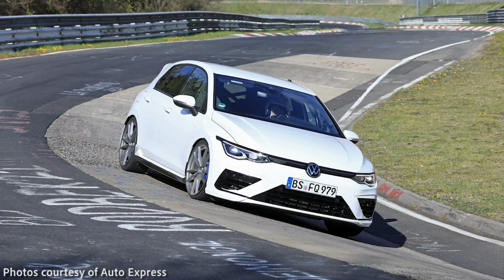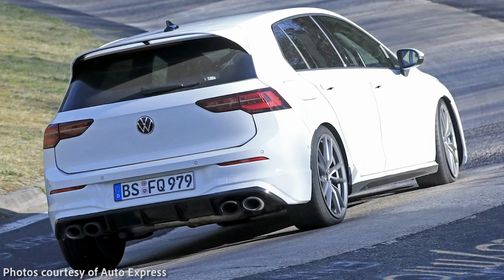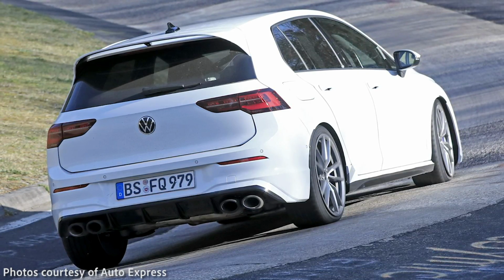But anyway, let's get stuck in because there's a lot to tell you guys and a lot to speak about this, what looks to be a pretty awesome looking Mark 8 Golf R. So getting straight into things then, in short, what looks to be a finished prototype, almost production spec Mark 8 Golf R has been seen testing around the Nurburgring in Germany.